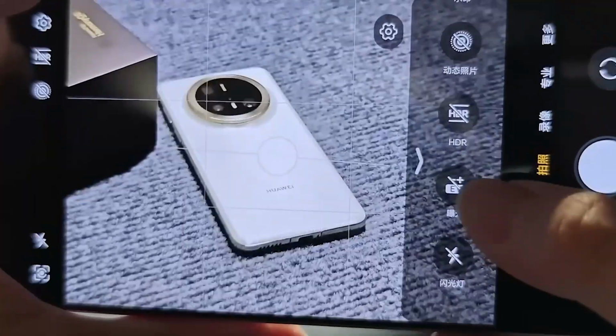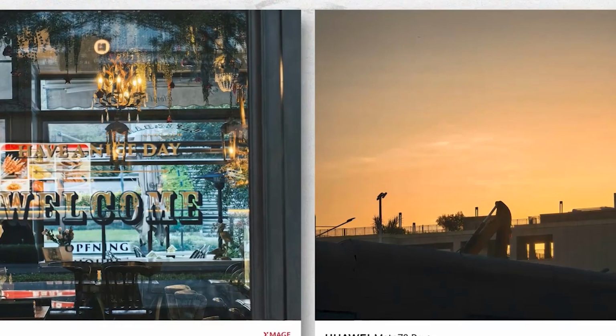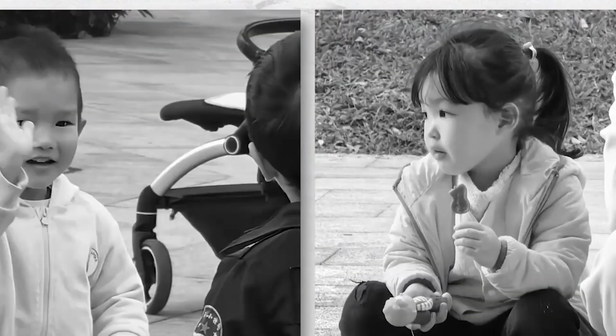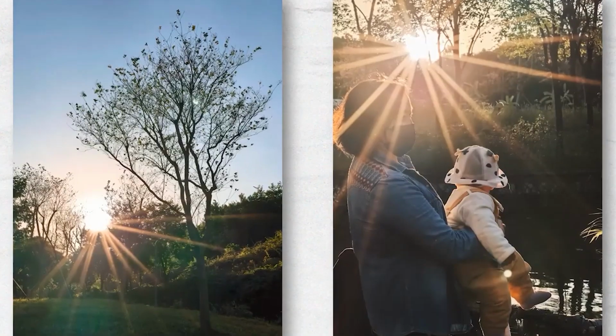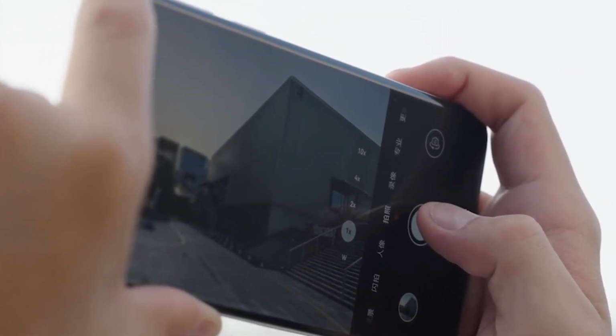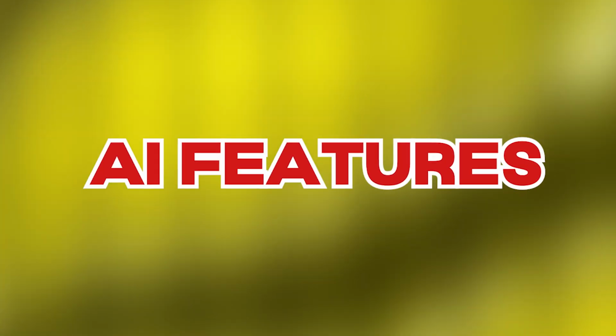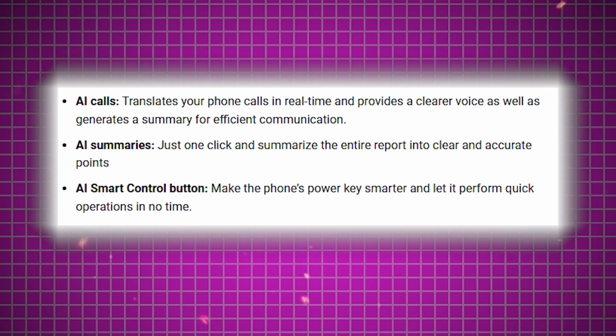What truly sets this camera system apart is Huawei's use of RYYB sensors, which dramatically improve low-light performance. Combine that with AI-driven features like AI Heroic Moment, which keeps your subject in focus during chaotic or fast-moving scenes, and you've got a setup that's both smart and powerful. Whether you're a photography enthusiast, a vlogger, or someone who just loves capturing life's moments, the Huawei Mate 70 Pro Plus delivers exceptional results every time.